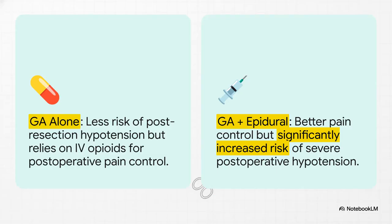So ultimately, this leaves us with a classic clinical trade-off. It's a real dilemma. If you go with general anesthesia alone, you make that post-resection phase much simpler to manage, but you might have to deal with more labile hemodynamics intraoperatively and then rely on IV opioids for pain control. If you add an epidural, you get potentially smoother intraoperative control and amazing analgesia, but you do so at the cost of a significantly increased risk of severe postoperative hypotension. The decision really has to be individualized, based on the patient, the tumor, and a frank, shared discussion about these risks and benefits.